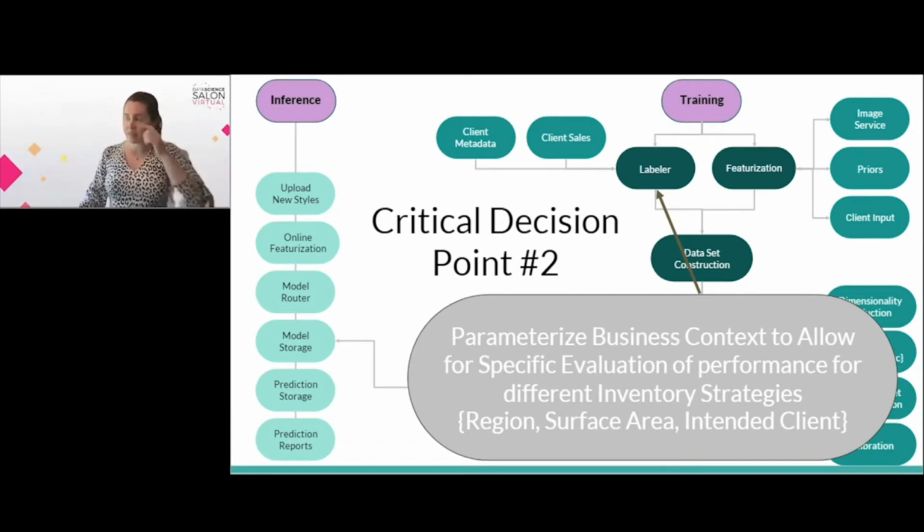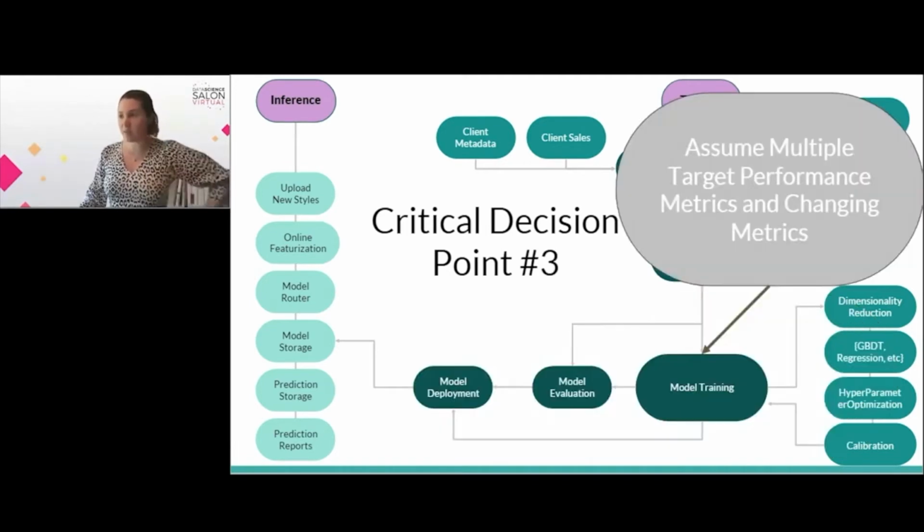system? The last one is that Stitch Fix is a growth business. And with that, the target metrics are changing over time. So we've developed a very flexible system that allows for multiple metrics and can be supported by multiple models behind the scenes, handling that complexity of different business contexts for different target metrics.